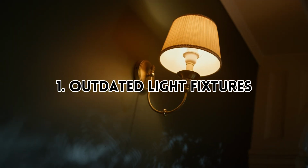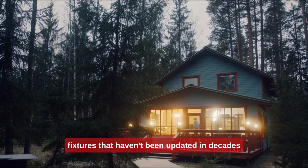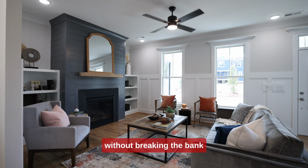1. Outdated light fixtures. One of the quickest ways to make a space feel cheap is old, outdated lighting. Fixtures that haven't been updated in decades can age a room instantly. Swapping them for modern, sleek designs can really elevate your space without breaking the bank.